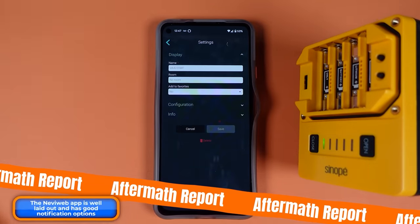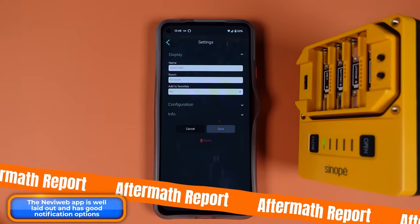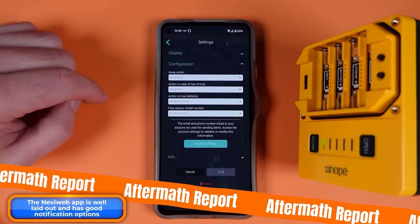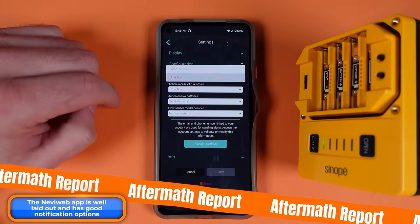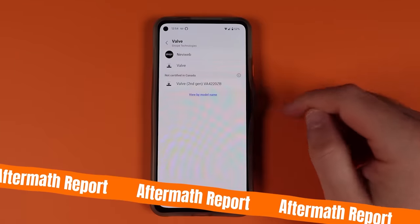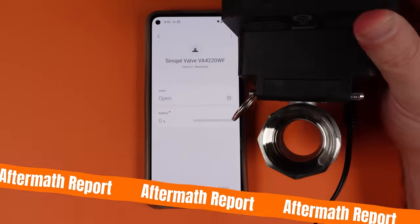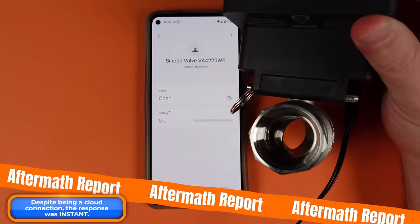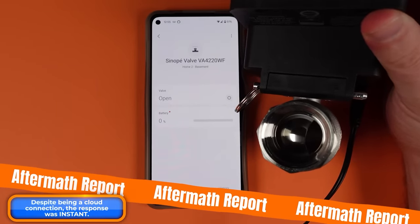However, I love the battery backup option on the actuator, and I have tested the valve's communication over the month. It works great in the NeviWeb app, but when I brought it over to SmartThings, that became a cloud connection. This company does have other Zigbee versions that will go right into your hub, so that would be something I'd probably suggest if you want to use SmartThings or Hubitat.